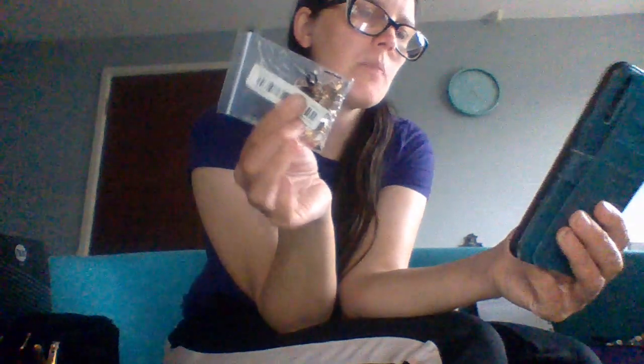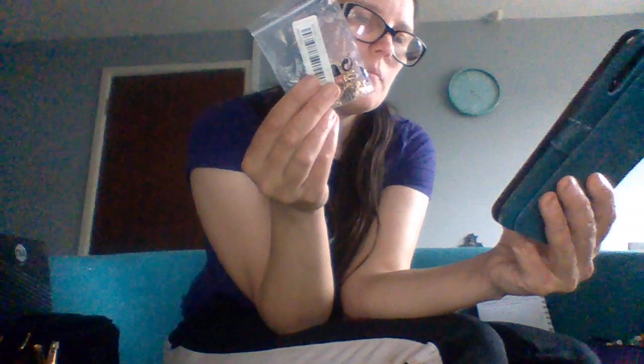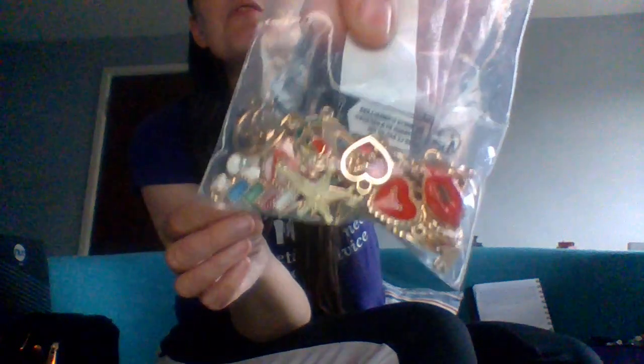Like I said, these were £2.42 for 50 bulk random enamel charms. Like I said, there are two different designs. I'll put the link down below if you're interested in these. There were two different, similar but different ones that you could get.